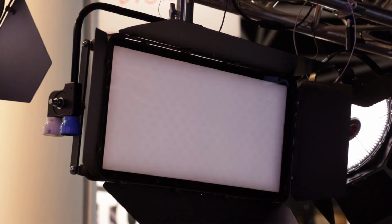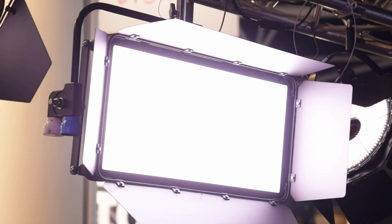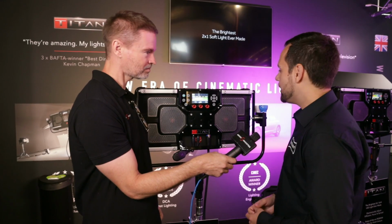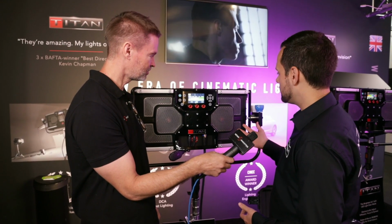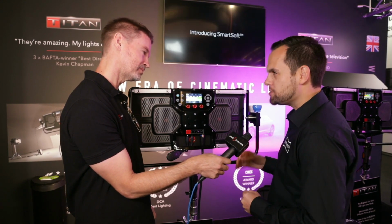So this is actually your first light that's not round, it's actually sort of square, and also it's your very first RGB light. How long has this light been in development for? This has been 3.5 years labour of love from our side, and we realised very much that if we were going to have a non-round light, it had to be very special. And so I think one of the things you can see with the light up close is that every little detail has been really thought through.